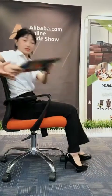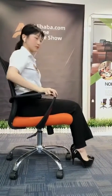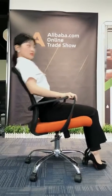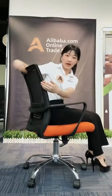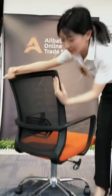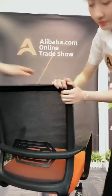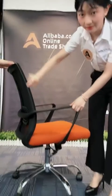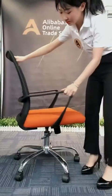And this, let us try on it. I test the quality for you, all right? Okay. And this is a multifunction butterfly mechanism. It can go up and down. The quality is very nice. And this material, the back material is PP with fiber. Also, the edge finish is very nice. Yes. The stitch is very straight.